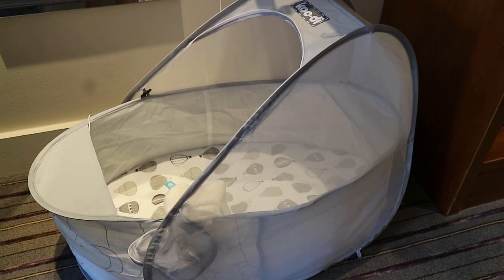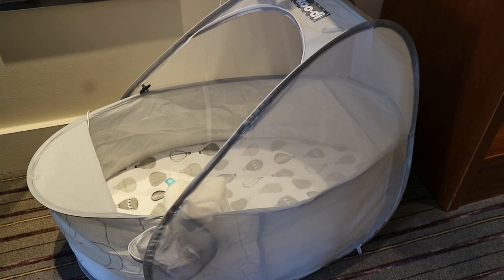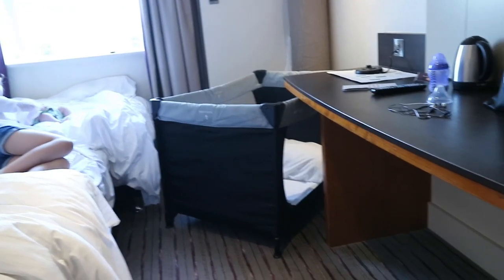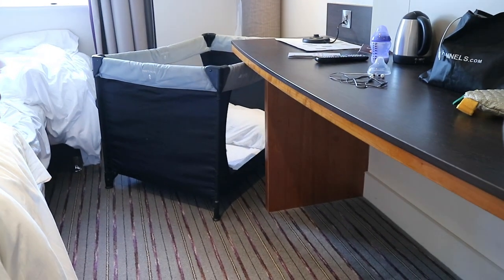We had no room to bring 2 travel cots, plus the room itself doesn't have enough room for 2 travel cots. We've got a travel cot over there which is for Vinny to sleep in, so obviously the room was just too small to have 2 travel cots. So we've got this pop-up bassinet.